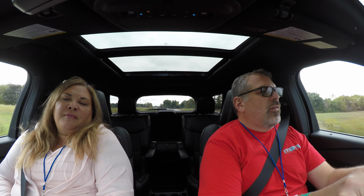When you have a moonroof like this, even if it wasn't able to open, it just lends to that feeling of spaciousness. Yeah, it's one of those panoramic roofs, but the front part does open on this. You really don't feel cramped in a car like this. I mean, obviously you won't because it's a large car. Sure. But that detail just adds to the experience.